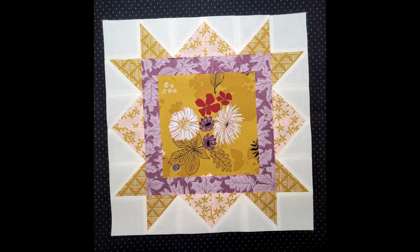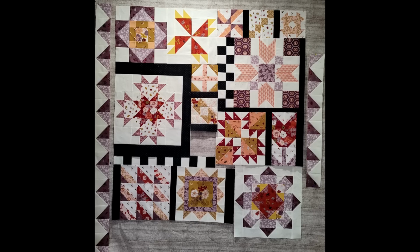You know how I love that yellow and gold fabric. And here they are in the whole quilt, and she's got borders started. Look at that. Just wonderful. We have a lot of single blocks and then your groupings.